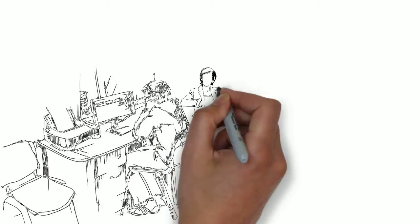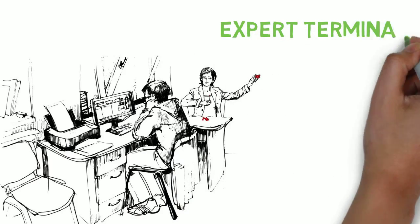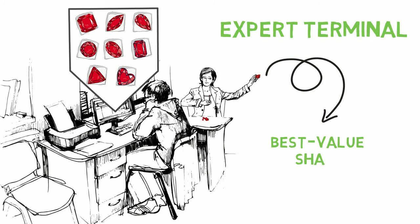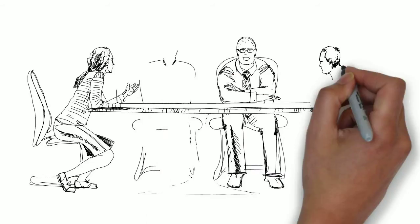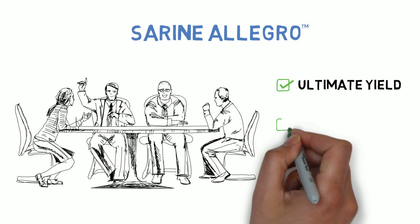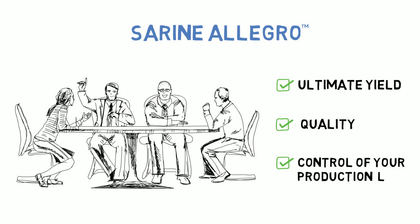For special stones, we have an expert terminal where your expert can view all the alternatives and select the best value shape. When it comes to critical planning decisions, Sarine Allegro gives you ultimate yield, quality, and control of your production line.